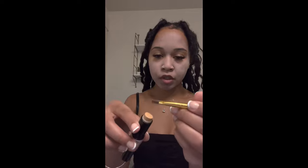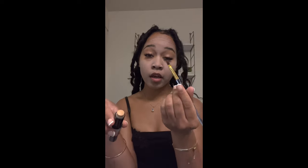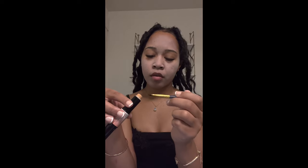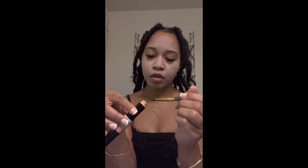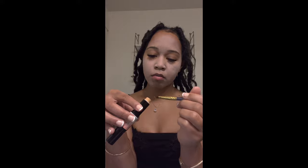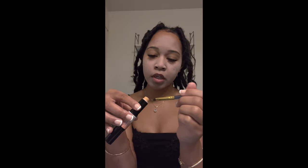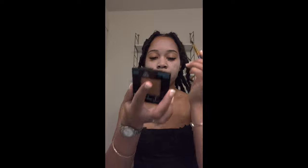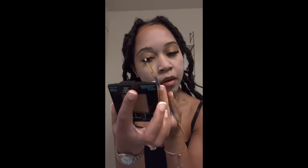I'm going to pack my brush. This is actually a painter's brush that I had gotten from Michaels. I think that when it comes to some makeup looks, brushes that are used for painting pictures just work better because they're sharper and more dense and way more affordable. So I'm gonna begin to cut my brows.